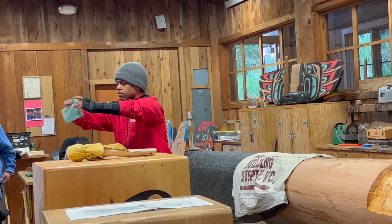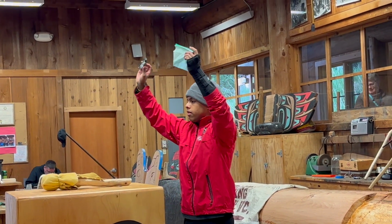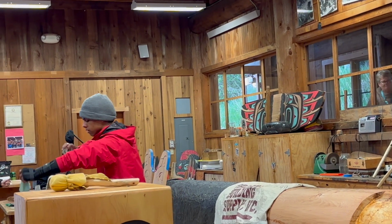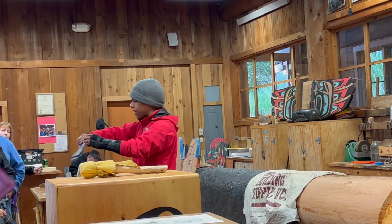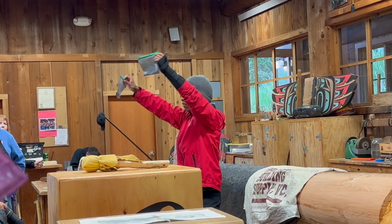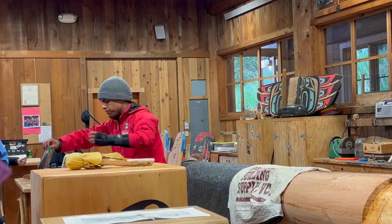Now this bluish green, that would be iron silicate, or rarely copper oxide. So think like a Statue of Liberty type of color. Now this deep black here, that would be charcoal or coal. Which are more readily available. These ones would be the easiest to get, you might imagine.